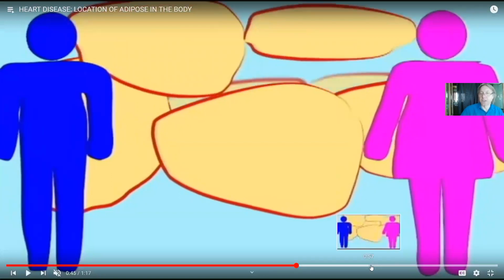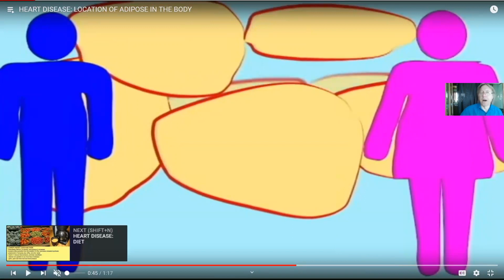Visceral fat is actually much worse. Some adipose is actually inside the ventral body cavity, in the mesentery, around organs. That's actually a worse type of adipose, making other signals.